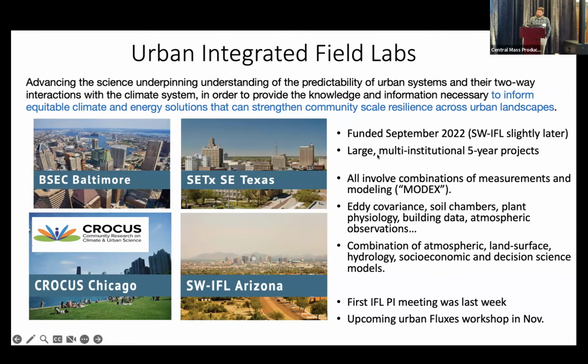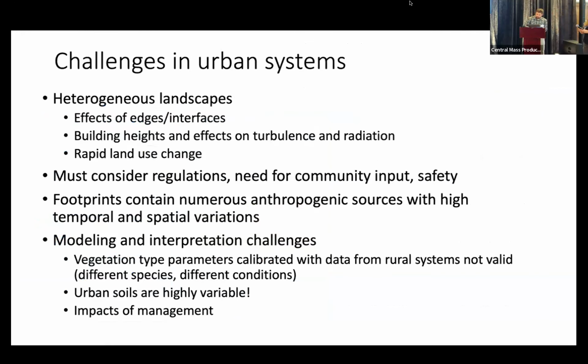So I just put up some ideas, but feel free to bring up any challenges, gaps, or opportunities you feel are important in these types of urban systems.